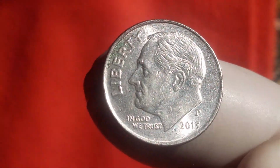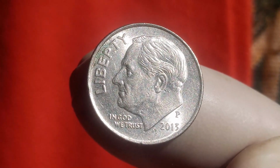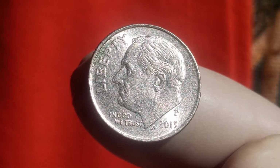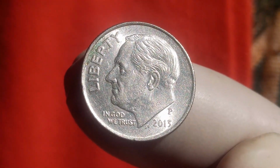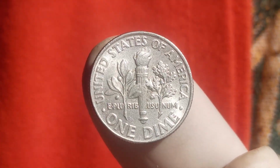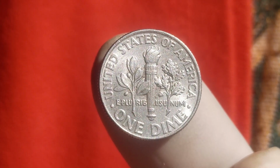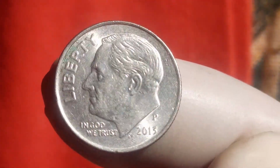Before we get to the current market surge, let's go back and explore the story of this little coin. The dime is one of America's longest-running denominations. It carries the legacy of Roosevelt, the president who led the nation through the Great Depression and World War II.